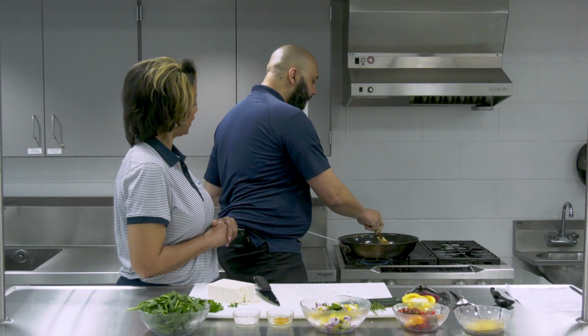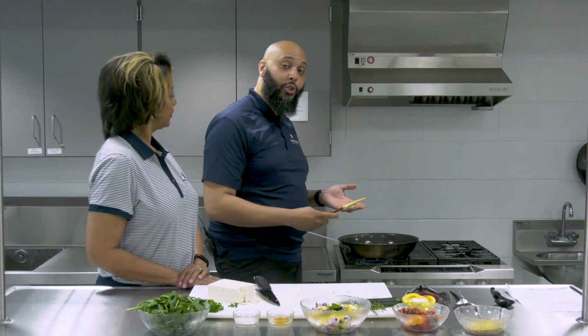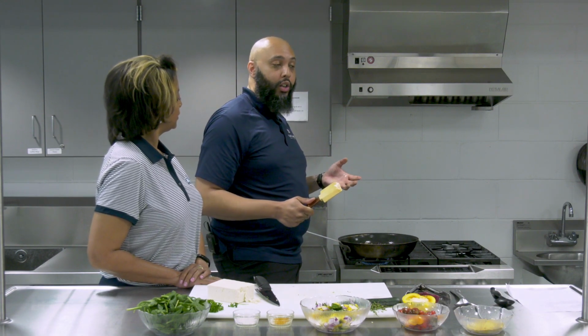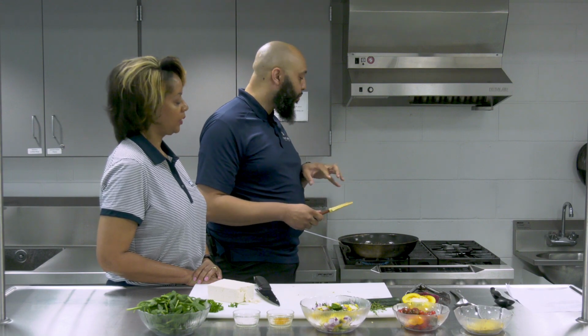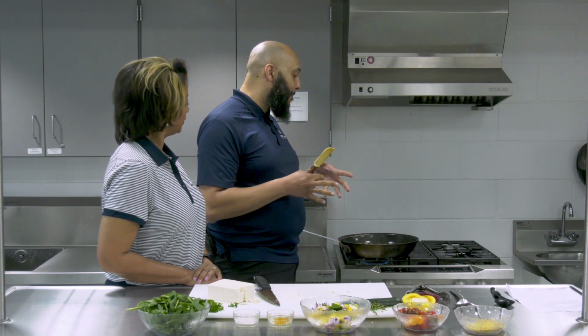This scramble is very versatile when it comes to the type of vegetables you can use, even the flavor profile. If you like it spicy, if you like it savory, if you like it a little on the sweeter side, you can put whatever spices you prefer into it. But we're just going to do a basic scramble.